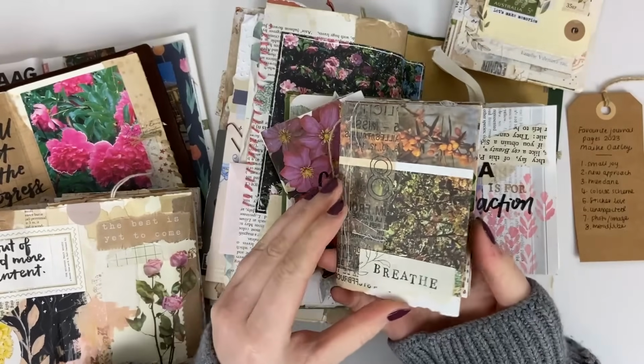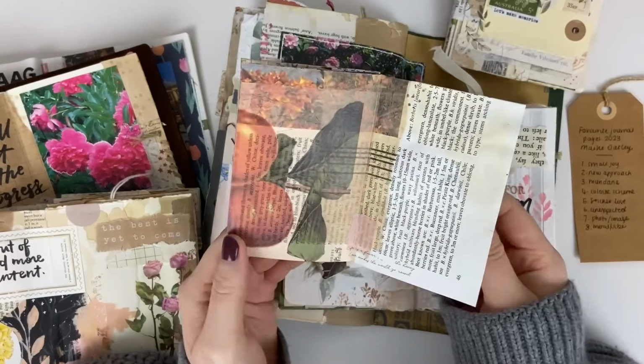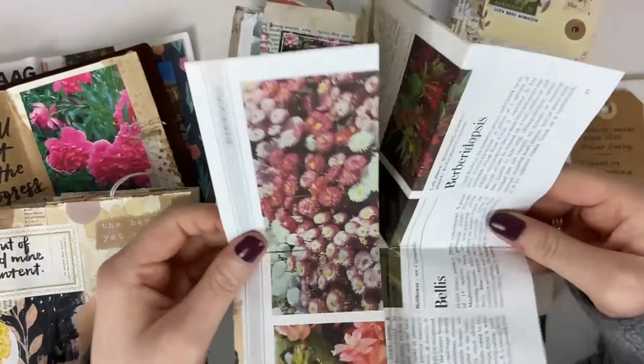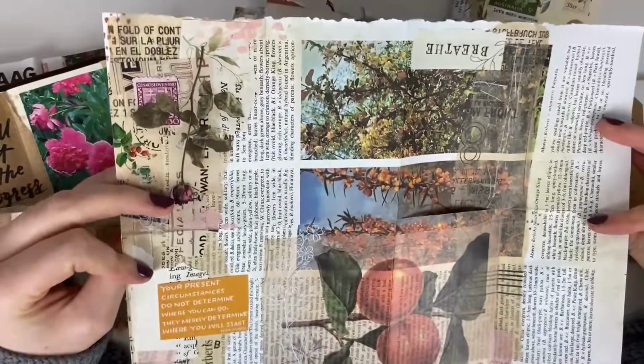So yeah, as I said, I created a few of these, made them in the whole pages, and then folded them up as you can see here.